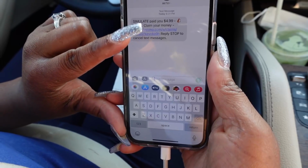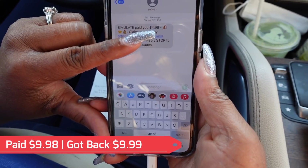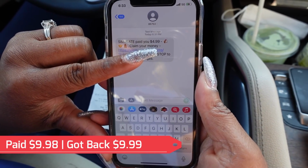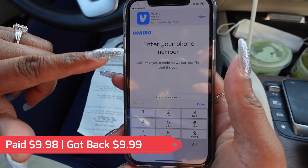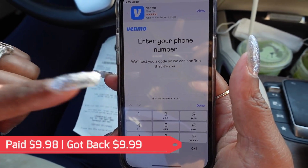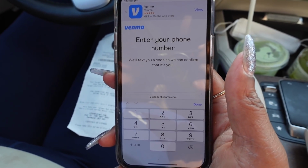Thank you, Nuggs. I was like, how in the world am I supposed to get my money? But they sent me a separate text right after that says they paid you $4.99 and click here to claim your money on Venmo. So, oh, okay, so I go straight to Venmo and I have to enter my phone number so they can confirm it's me and then they'll send me the money. This is a really easy process.